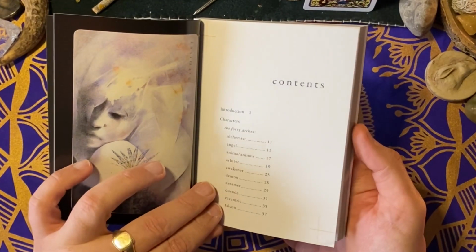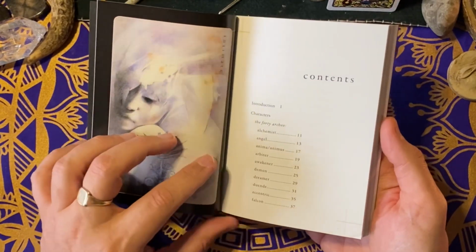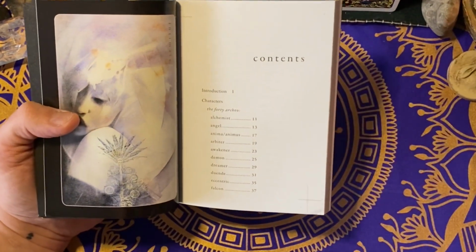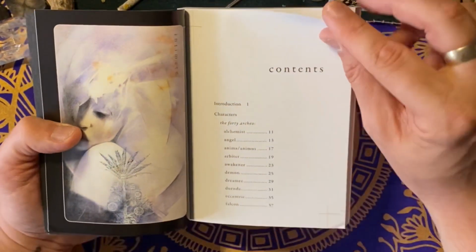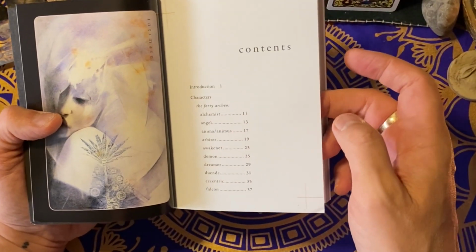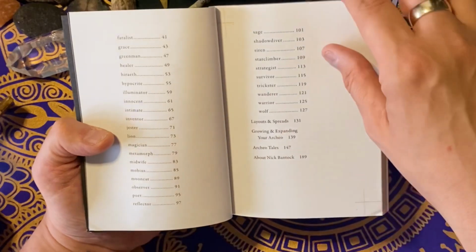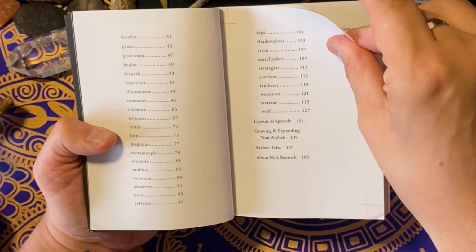So let's have a look at the contents. We've got the characters, the 40 archetypes. They are in alphabetical order because looking at the cards, they aren't numbered. They do have titles on them, but I can't see numbers yet. So having them listed in alphabetical order will be really helpful. So everything from alchemist, anima and animus, awakener, falcon, so it lists them all. Oh, we've got midwife, metamorph, oh, love it, wanderer and wolf at the end.